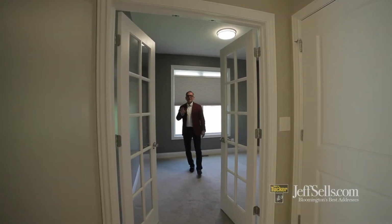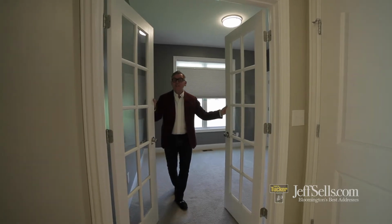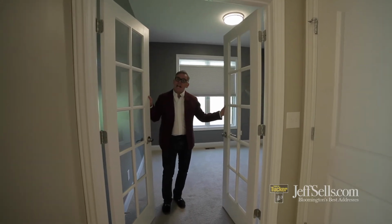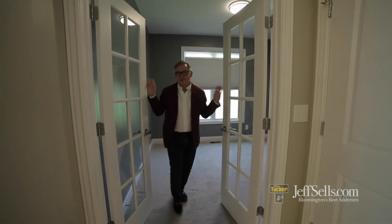The main level has 3 potential bedroom spaces, possibly 2 studies. There are 2 suites on the main level and this study/bedroom that also has French doors.